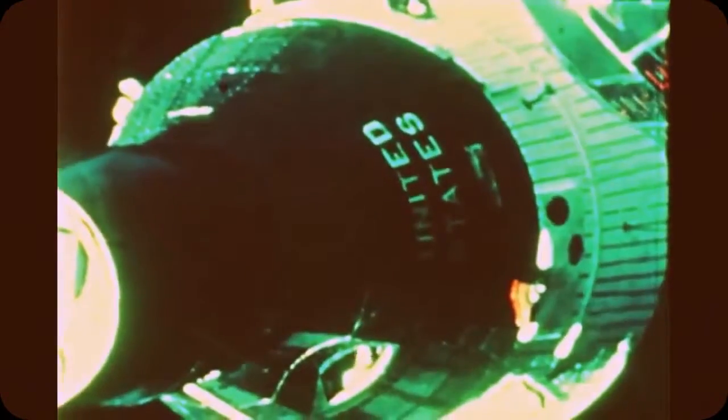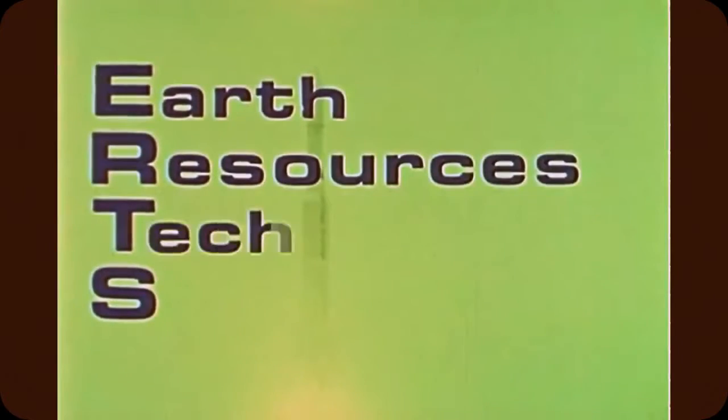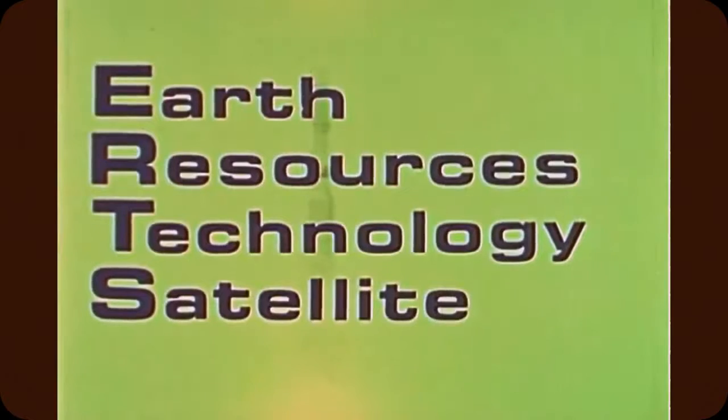The Gemini and Apollo programs provided the first Earth images useful in studying the planet's resources. These experiments have led to the development of an unmanned satellite system for surveying Earth resources from space. The Western Test Range in California, July 23, 1972. Perhaps no new development in space is more significant than this. ERTS, short for Earth, Resources, Technology, Satellite.